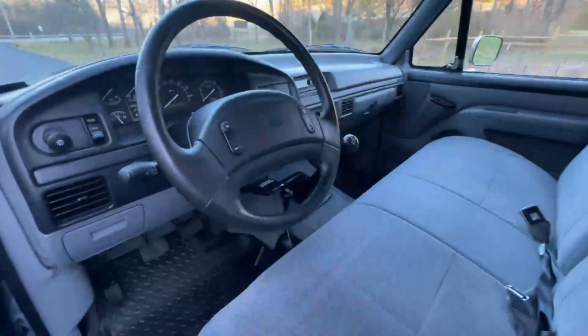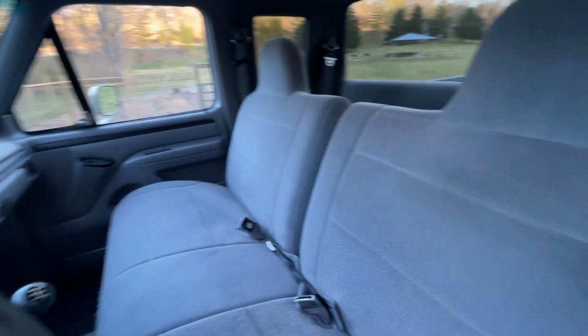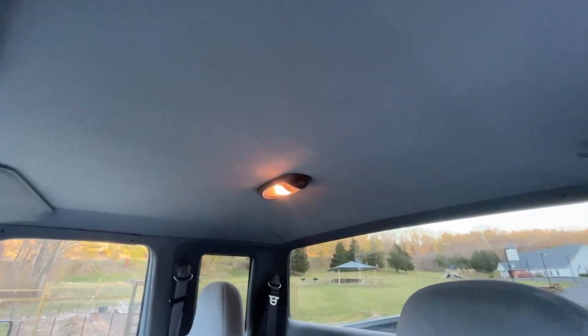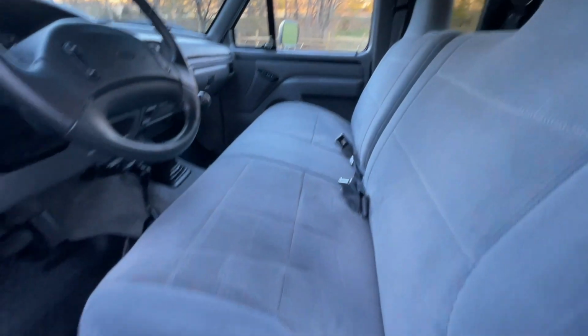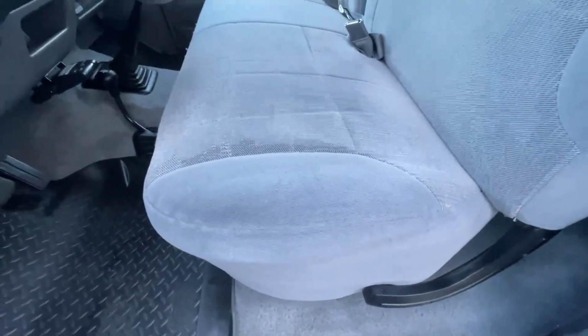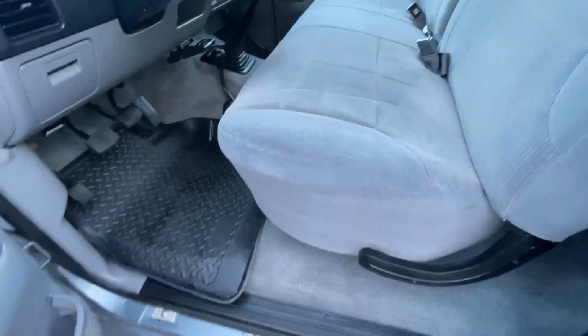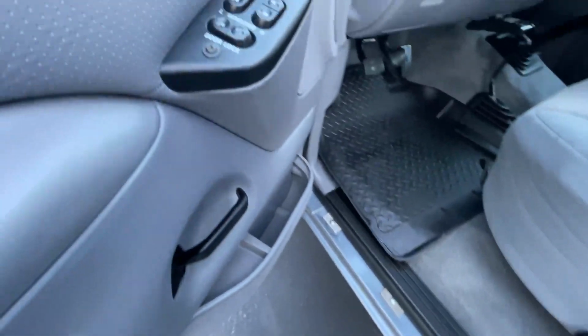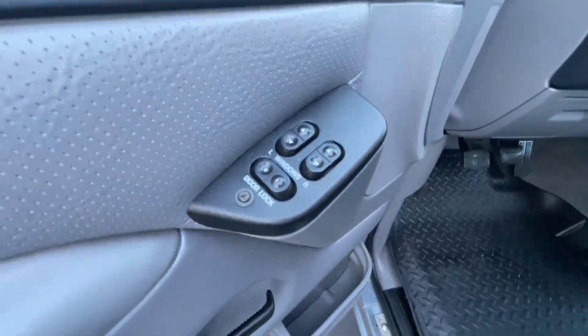Take a look at this OBS interior here. Virtually spotless. There's not a thing out of place anywhere. You can see the bench seat is not worn or crushed from being slid in and out of too much. Everything's completely clean. You'll have power door locks and power windows.